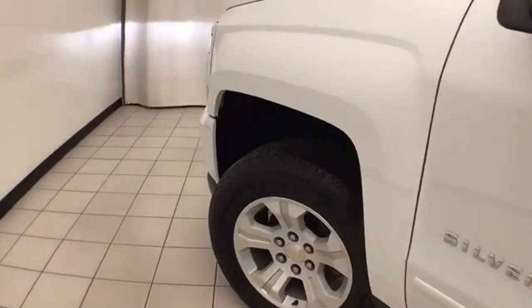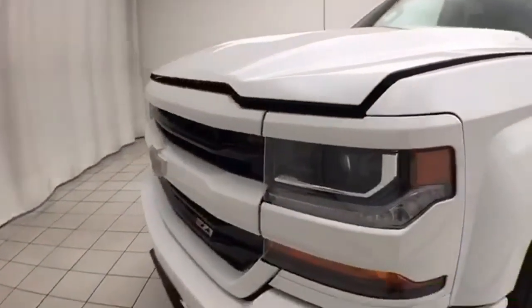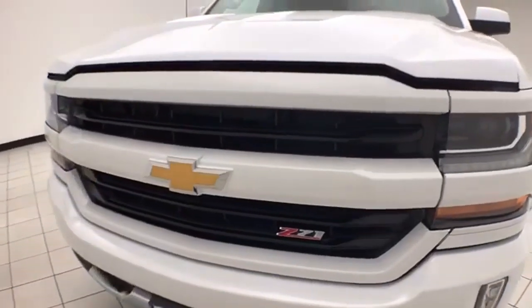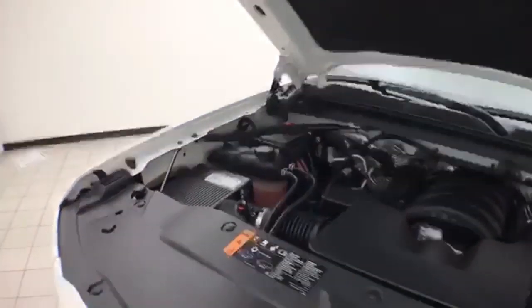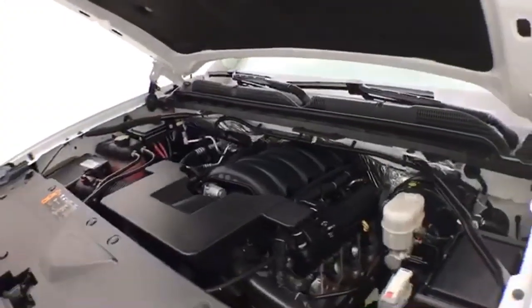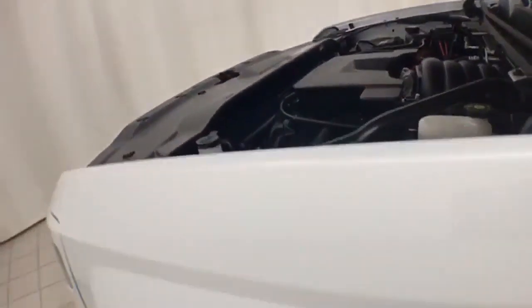Under the hood, this Silverado is a 5.3 liter V8, 355 horsepower. And just as clean under the hood as the rest of the truck. EPA fuel economy estimates an average of 16 miles to the gallon in the city and an average of 22 on the highway, and approximately 50% of the tire tread left.